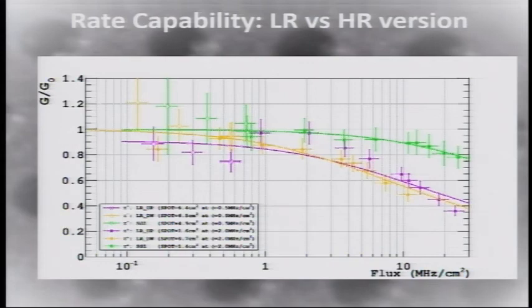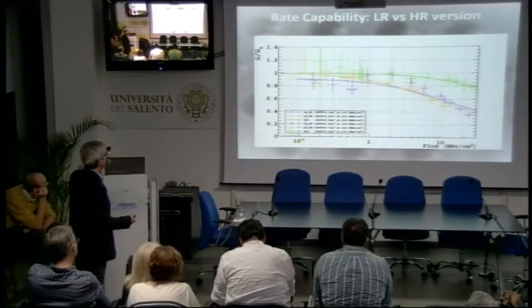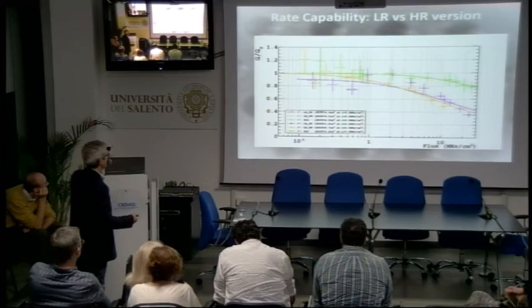This is just for comparison. The green one is one of the SG, one of the high rate versions, and the other two are low rate versions, so without a grid on the bottom. So you can see, of course, the performances are not at the same level.